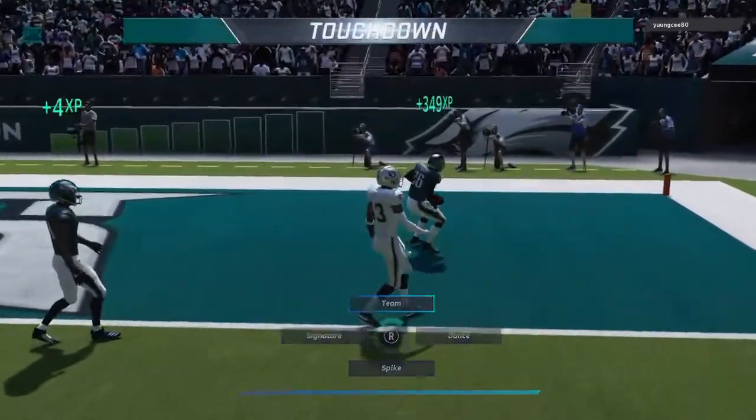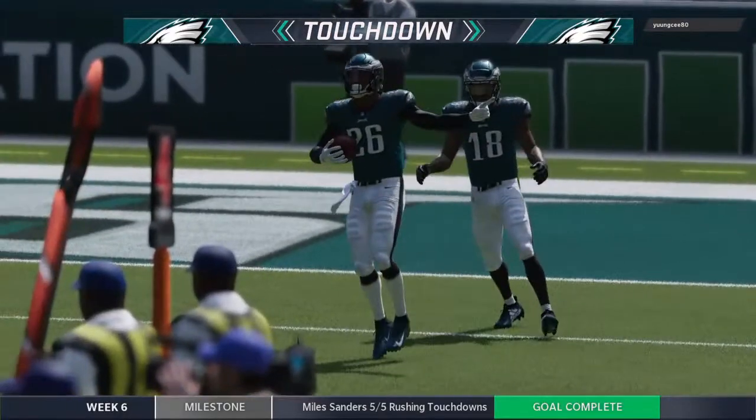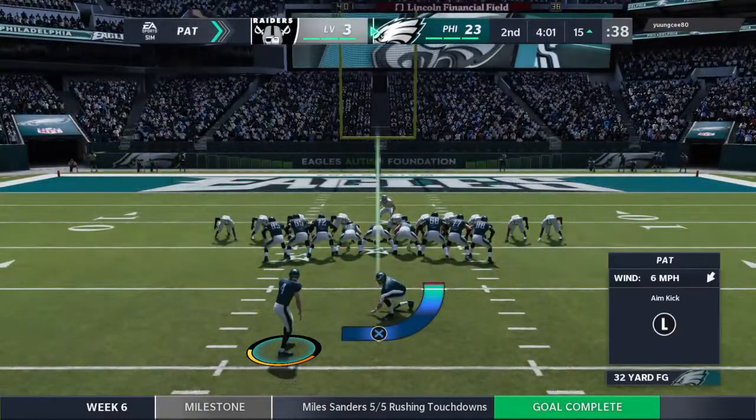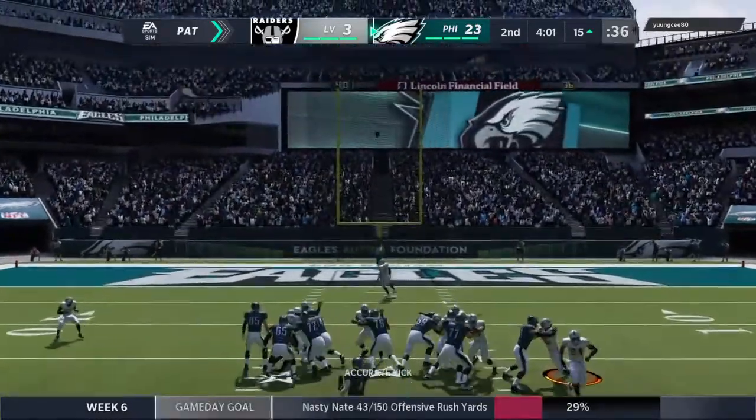And he is into the end zone. Touchdown, Philadelphia. Miles Sanders with touchdown number 8 on the year. And the Eagles add 6 to their lead.